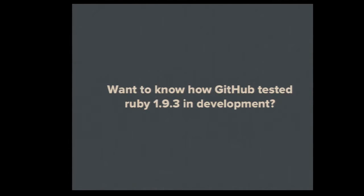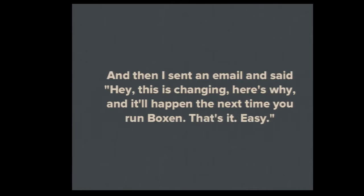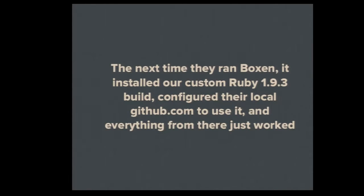So for example, at GitHub recently we've started testing Ruby 1.9.3 in development because GitHub's still on 1.8.7, so it's a large site, lots to move over. And all I did to roll it out was I pushed an update to Boxen that said, GitHub now uses our custom fork of 1.9.3. Told them, hey, there's a pull request, show you how it changed, why it changed, this is how it's going to be. All you have to do is run Boxen, and then you just run script server and GitHub, and everything's going to work. Took care of everything for them.